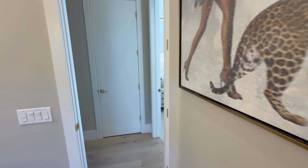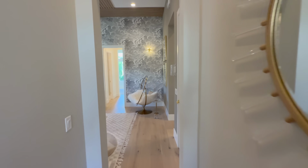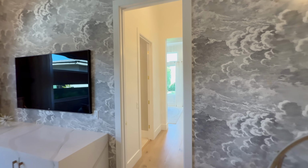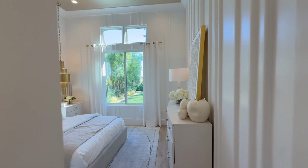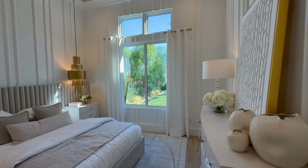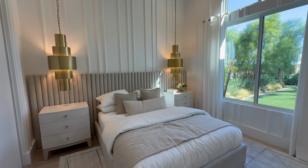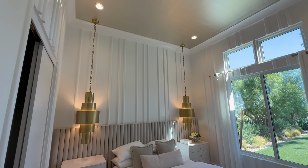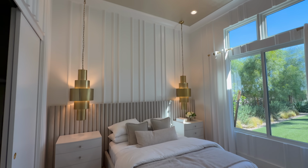Okay, so both of them were walk-in closets, and this is going to lead you right back out here. And then your third bedroom is straight ahead. Okay, so again, the queen bed, look at the fluted headboard from wall to wall, your pendant lights hanging down, you have crown molding, the accent wall, and then the ceiling height continues this way.